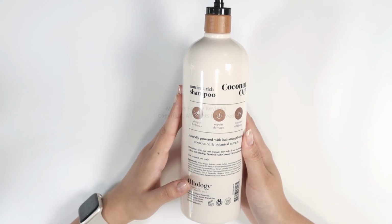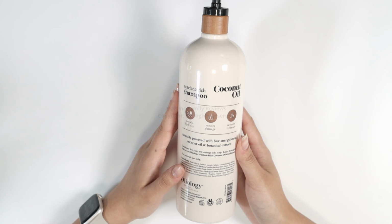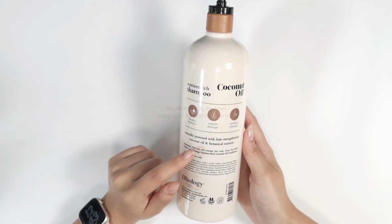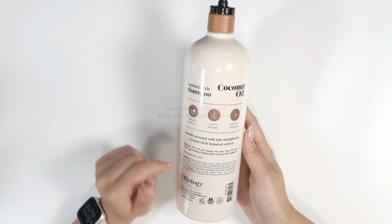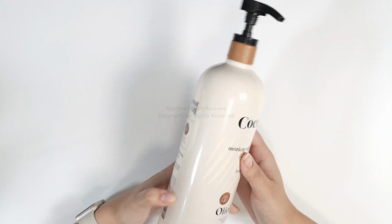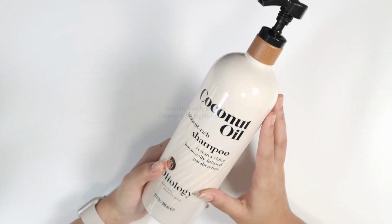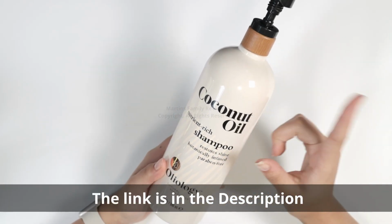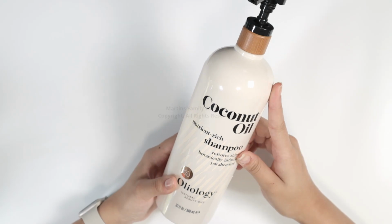It keeps your hair smelling great after the wash, and it's naturally powered with hair strengthening coconut oil. That's why it smells so good, and botanical extract. I definitely recommend anyone to pick this up. It's lasted me quite a while. It's a big 32 fluid ounce bottle, so definitely recommend for any kind of hair.